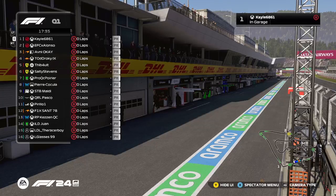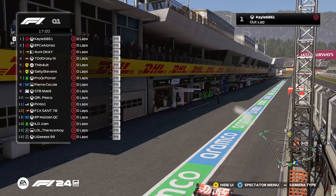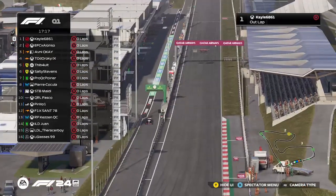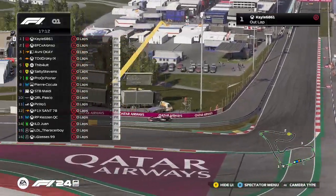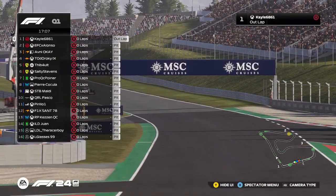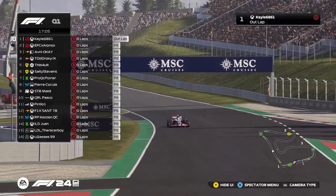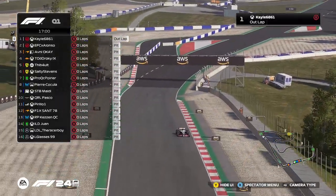Let's just say that much around this 10 corner circuit, with the most notable names being the Niki Lauda curve, which is turn 1, and the Jochen Rindt curve, which makes up turn 9. Our first car out on track is going to be Kaylee once again, so the Haas driver will be taking us around the lap of this Austrian Grand Prix circuit when they arrive back round to start the first lap in this qualifying session.